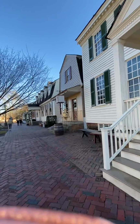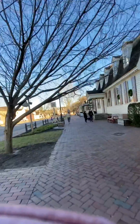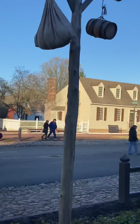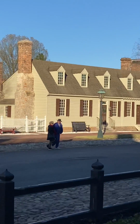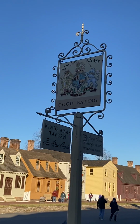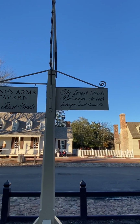Barber and Peruke. Look at that fireplace. Old original fireplace. They have restored the building, obviously. King's Arms. It says good eating. King's Arms Tavern. Best food, finest fast food and beverages, both foreign and domestic.